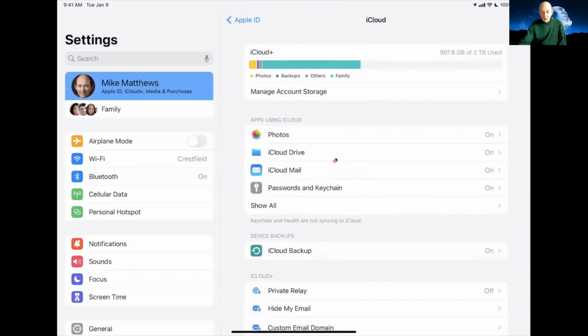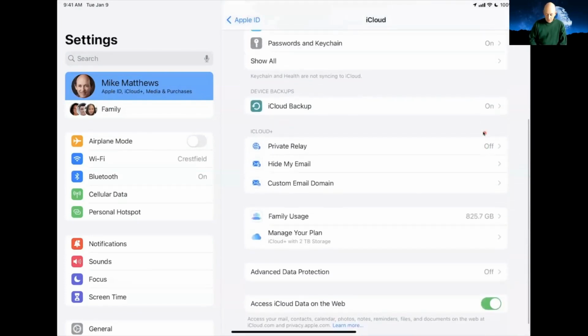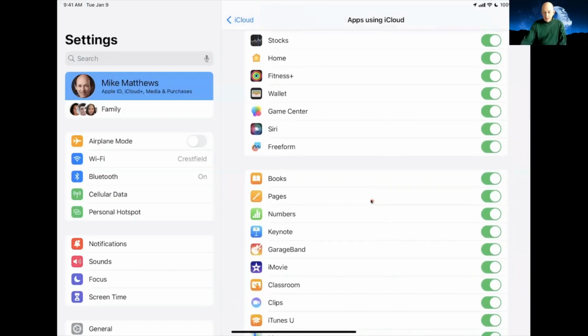And in this group of settings, if you want to have things like bookmarks you set in a book or notes you take in a book synchronize between the devices you're reading a book on, then you should turn on iCloud Drive. Make sure this iPad switch is turned on. And under these apps using iCloud options, after you tap Show All, scroll up a little bit and make sure that Books is turned on as well.